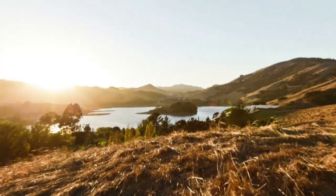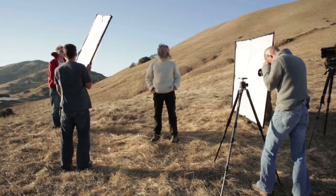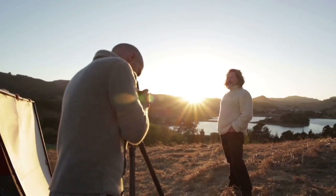All color tonality, shape, and atmosphere starts with the light. We'll explore light on location, how to shape it, and how to capture it.